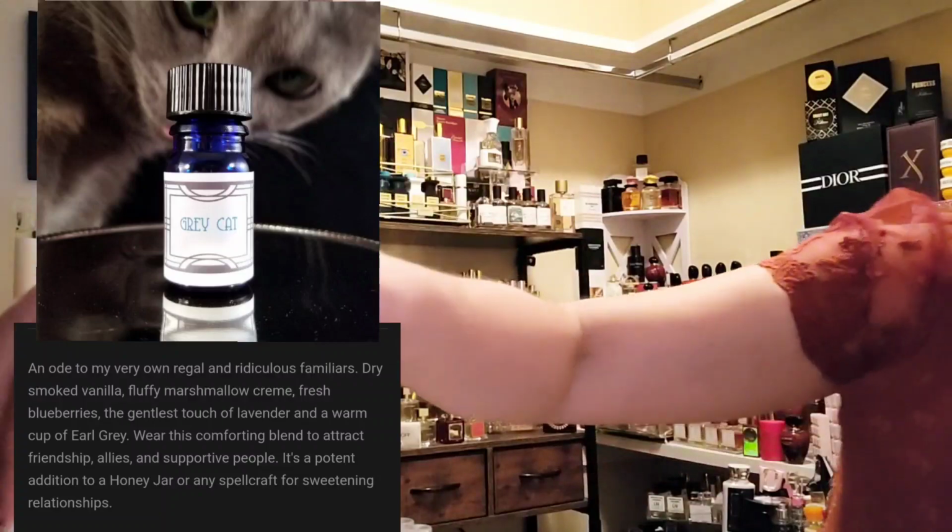Coming in at number 2, you guys, this was really hard for me. This was so hard because both of these. My mouth is already watering because coming in at number 2 is Gray Cat. Oh my gosh, you guys, Gray Cat.